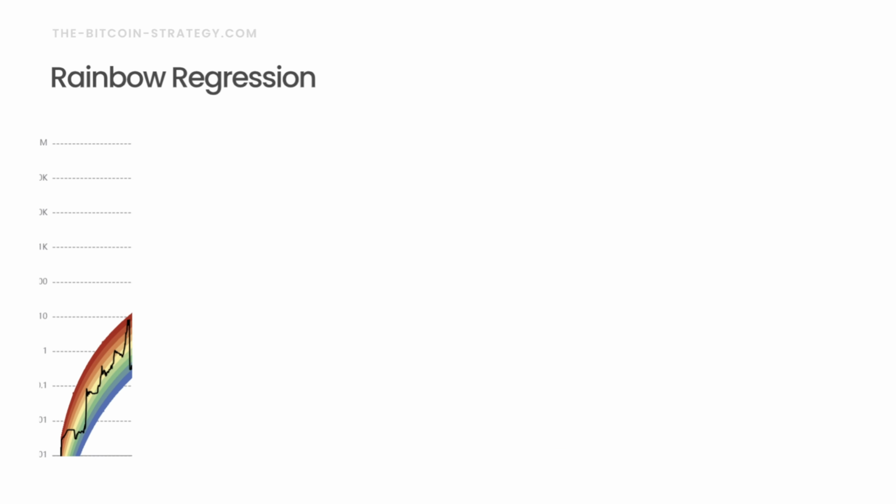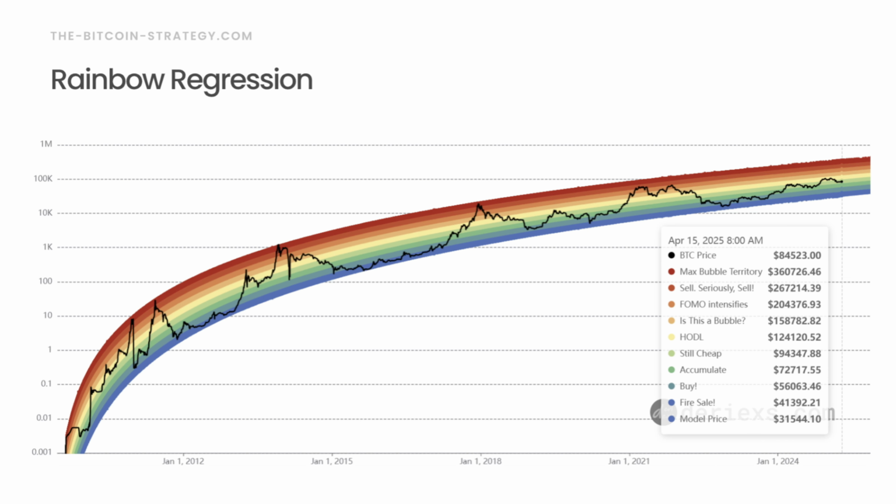There are many ways to try to figure out in what price range Bitcoin trades. There's, for example, this regression line. Whenever we are close to red, we might want to sell. Whenever we are close to blue, we might want to buy. Currently, the blue floor is at $31,000 and the top limit is at $360,000.